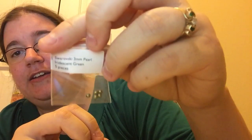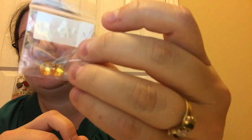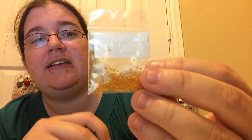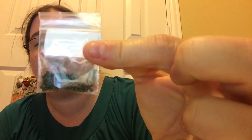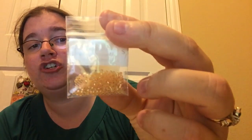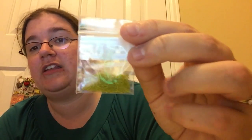This is some Swarovski 3mm pearls in iridescent green. These are Swarovski 8mm Rivoli metallic sunshine pieces. These are Toho size 15 seed beads in dark topaz transparent. Gotta go faster. I gotta go pick up the kids soon. Miyuki size 11 seed beads in matte medium dark green iris. This is Miyuki size 11 beads in dyed light apricot SL alabaster. This is Toho size 15 seed beads in semi-glazed prickly pear.